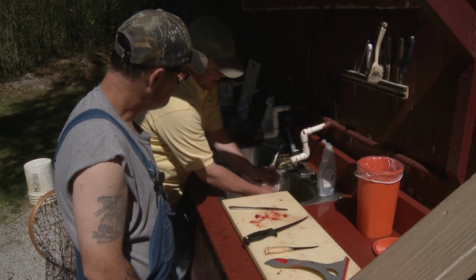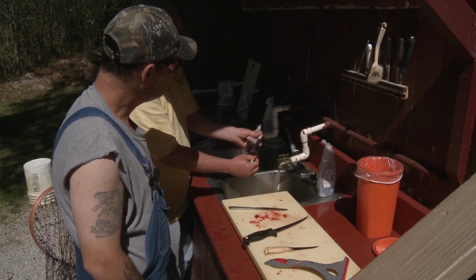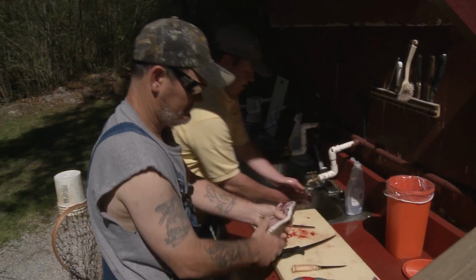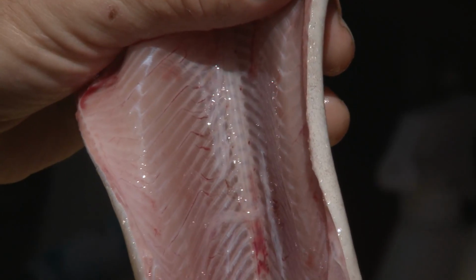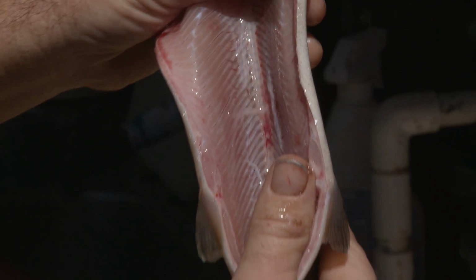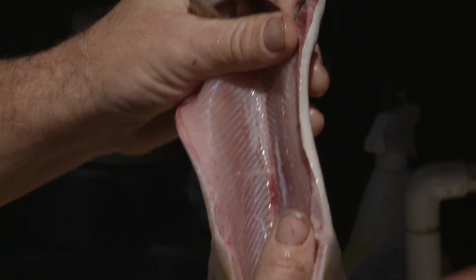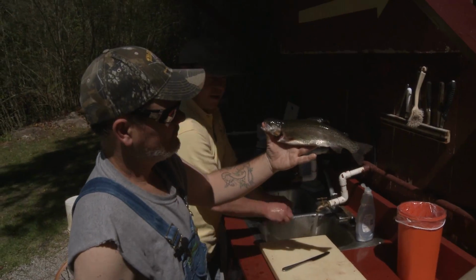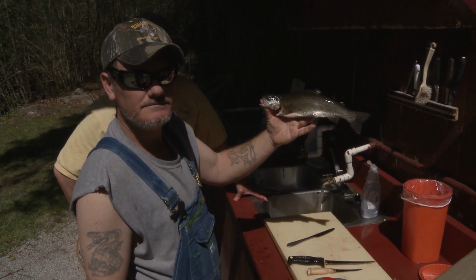Trout are easy to clean. They're nice, pretty fish. Very easy to clean. And that one's ready. Okay, guys. Nice. All clean. Ready to go. Nice and clean. All right, guys. Nice rainbow trout. Pretty good pan size there.